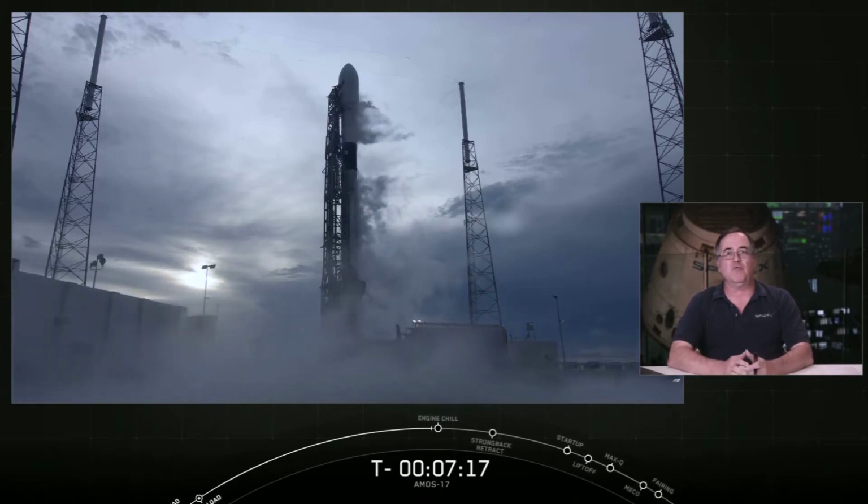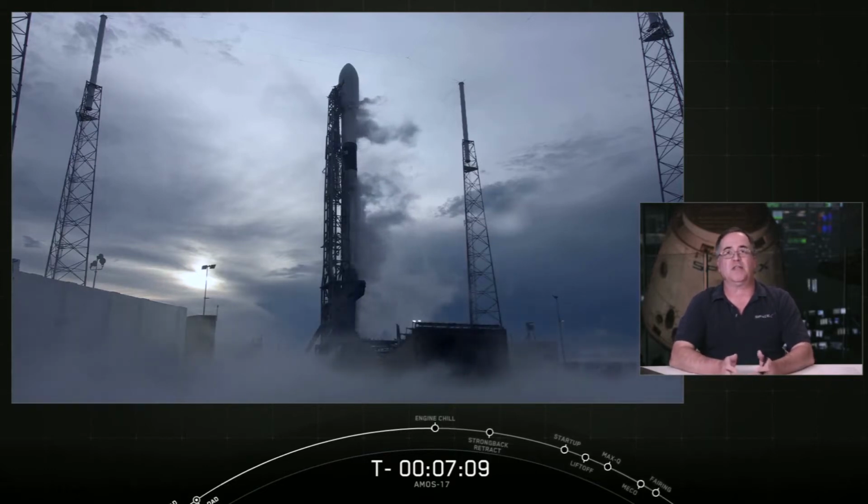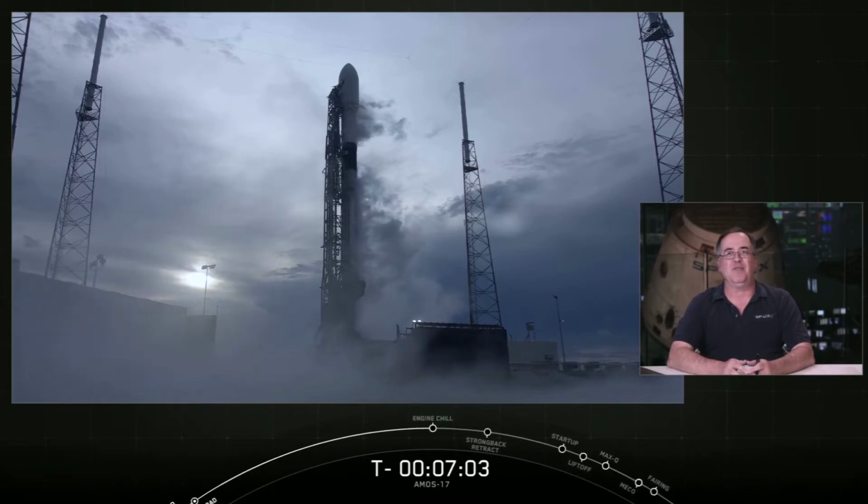And the big one is the weather. We had to delay half an hour this evening for launch. Currently, the weather rules are all green, but we're watching everything as we go through the last 7 minutes of the countdown. So right now, all systems continue to be go for liftoff at 23 minutes after the hour.